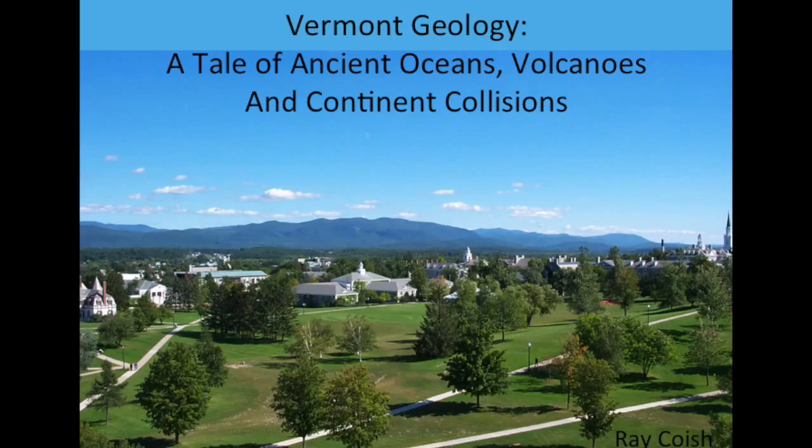Beneath this surface beauty, though, if you get down below the trees, below the grass, below the gravel, you get to the true inner beauty of Vermont, which is the bedrock. And that's what I'm going to talk about today. The bedrock has a tremendous story to tell about the origin of Vermont. Not necessarily the origin you think about. We're talking about Vermont as it was hundreds of millions of years ago.